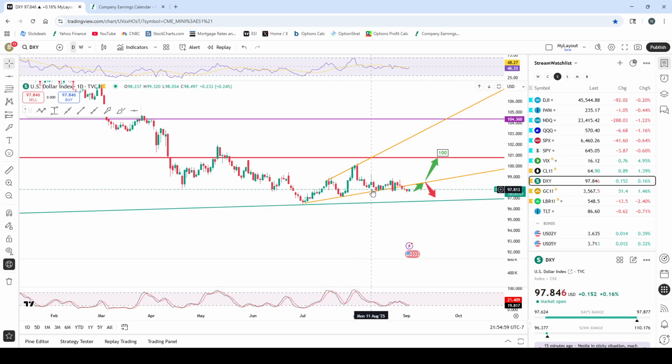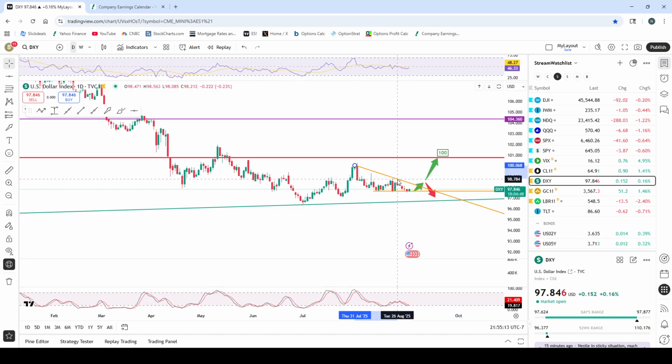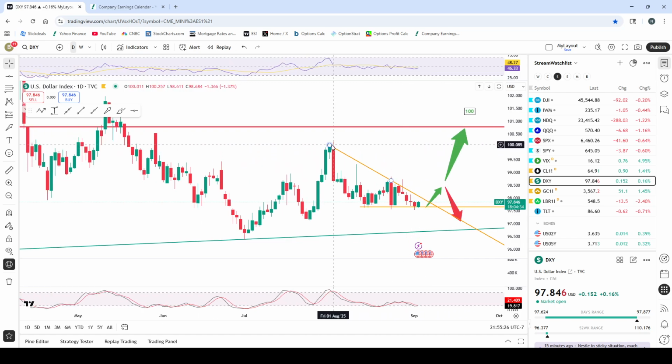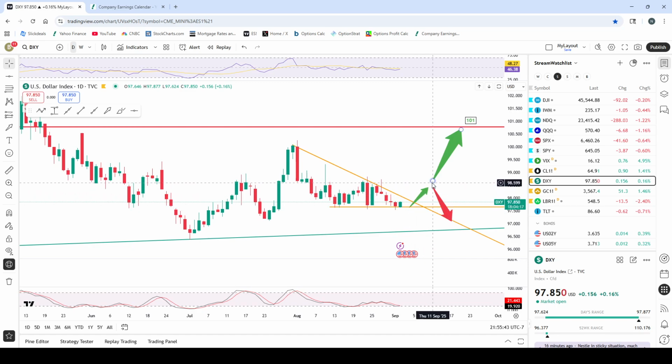But for the short term, very, very short term, if I use this, right, and then this, we're looking at the wedge, and most likely it will break out, and when it breaks out, it will come up and test 100. Oh, it's a little bit too high, but this is 101, so yeah, one. Or it can come up, break out, and then come back to test the resistance line.